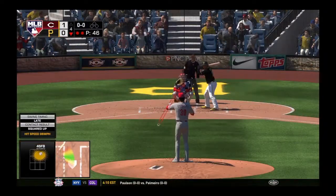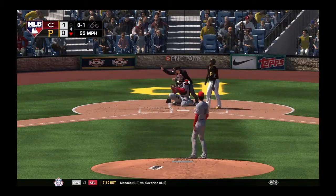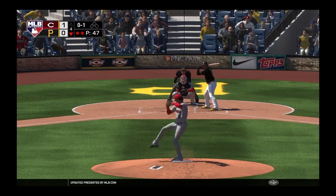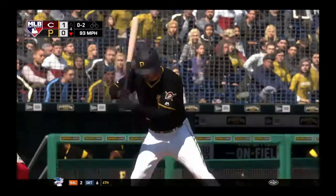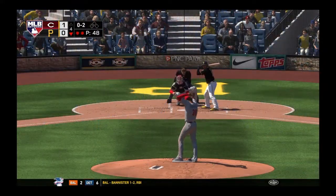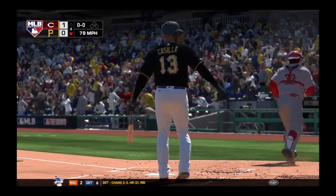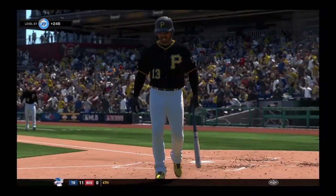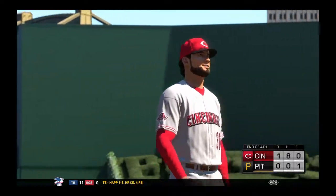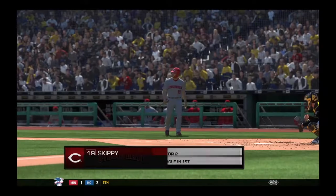Up next for the Buccos, Henry Casilla. He'll look to bounce back after striking out his last time up. And a high strike to begin the at-bat. It's 0-1. Swing and a miss, and he's in control. 0-2. No balls, two strikes. And he struck him out, his seventh of the ball game, and that ends the inning. 1-2-3 go the Pirates. They still trail 1-0. So now it'll be the 4-hole hitter.